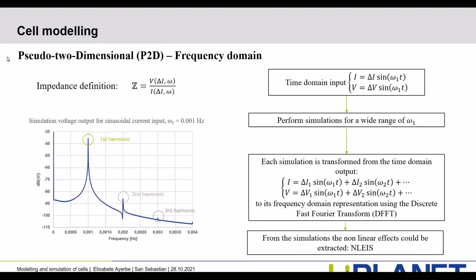So what we did is modify our P2D model, which is in the time domain, to the frequency domain. At that point, we insert the sinusoidal time domain equation, and our code can take either the current or the voltage as an input, and then get the other. So it's flexible in that way. We can capture CC profile and also CV profile.